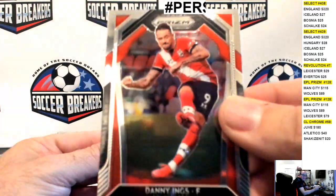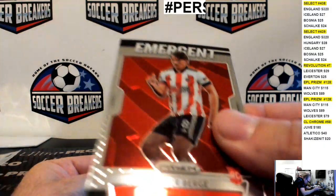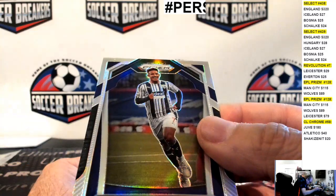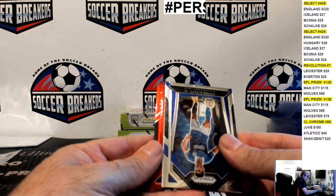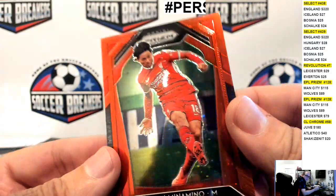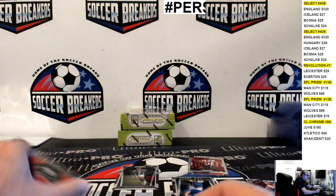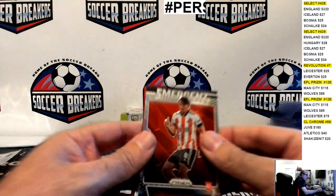Hard one to find. There's so many variations of this product. Danny Ings. A lot of people have Choice, but not too many have Tmall. But yeah, I've got 6 more boxes after this one. Callum Robinson. Nice. Minamino. Liverpool. Red on red, that's cool. Let's do it. One of Ronaldo. All right, good luck.